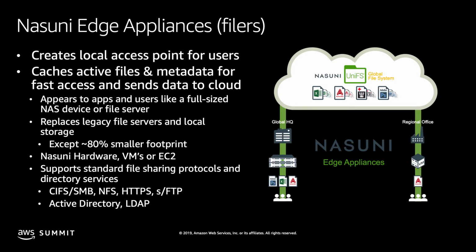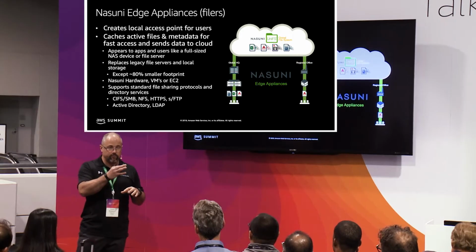All right. So the cloud is the first component. So in the cloud, we build a single namespace. That's where we store all of our customers' data. And this is not the Nasuni cloud. This is your cloud. This is your Amazon S3 storage account. Okay? You're using Nasuni as the service to move that file data, move those objects there.